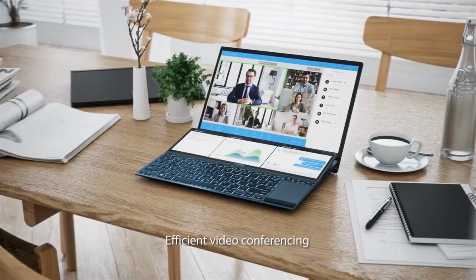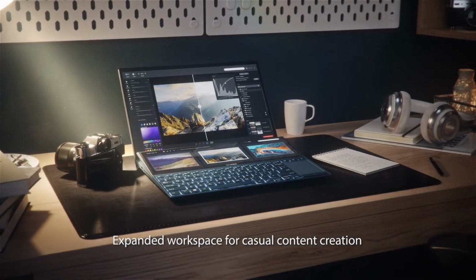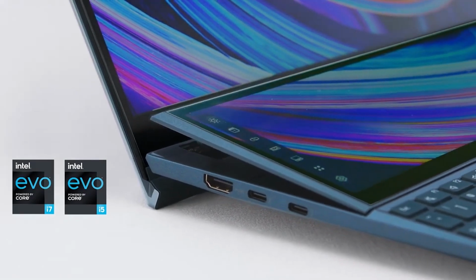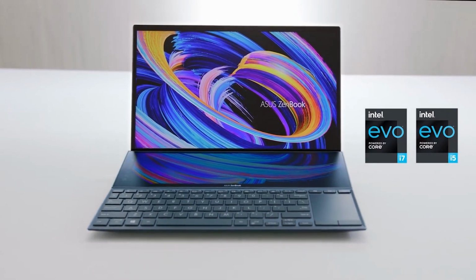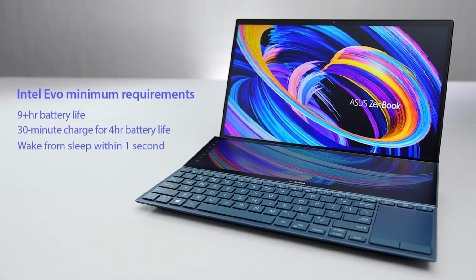In the processor, we have an Intel Core i7-1195G7 processor at 2.8 gigahertz, and really enjoying that processor because it's an Evo certified Intel processor, and that means it's future proofed in terms of whatever comes to it in the future. It will be optimized to make sure performance is maintained.